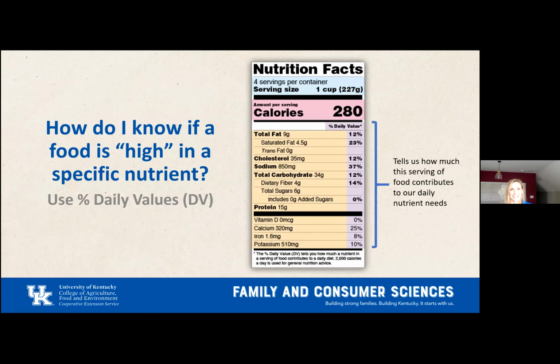So a lot of the foods that were mentioned on the chats that are immune boosting or best support our immune system, a lot of them may not have a nutrition facts label. So you wouldn't be able to look at this information on the package. But we're actually going to show that a lot of other pantry staples that may have a nutrition facts label are high in these nutrients as well. And so I wanted to walk through, how do I know if a food is high in a specific nutrient?